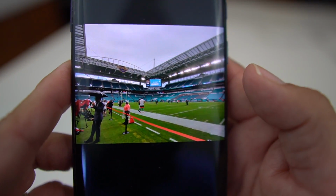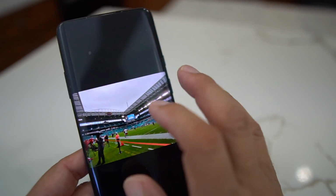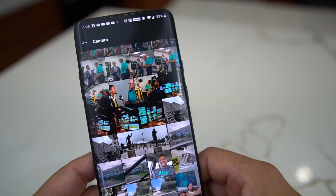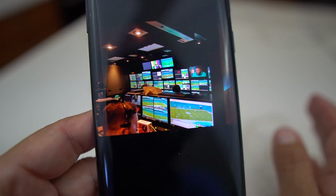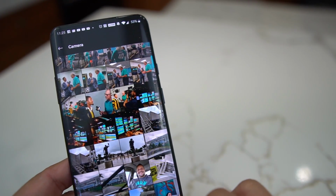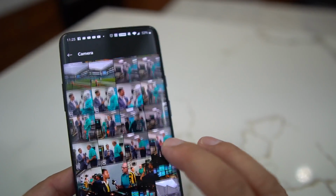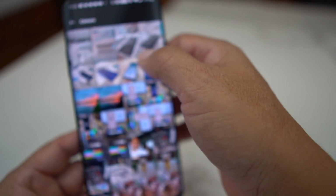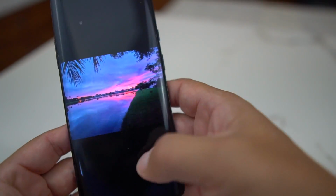Here's some shots of me at the football game. The wide angle is great. The standard is great. The only place that I have sort of an issue is when I'm shooting portrait. But I'm telling you, the colors on this, and even pictures at night, they come out really good. I have no issues with it. As far as a night photo, look, I took a picture of a sunset. I'll pull it up right here. It came out perfect. I mean, it's phenomenal, if you ask me.